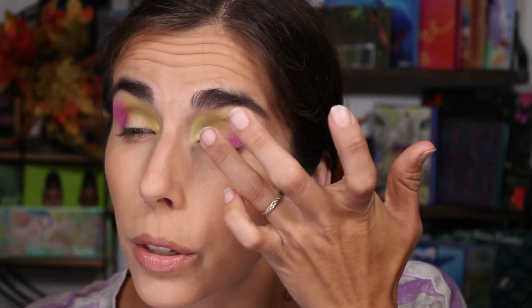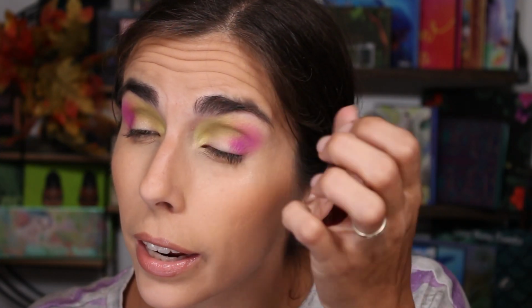I think I would have liked it a little bit more if there was 1 or 2 pops of color to bring something. Wait, what am I doing? I don't even know. I'm putting on my lid color. Hang on. What am I doing, Katie? Back it up. I'm going to use the outer corner for this. Yeah, I gotta do something for my outer corner.